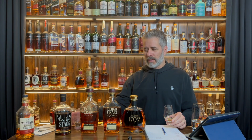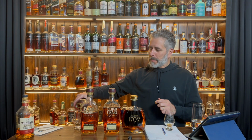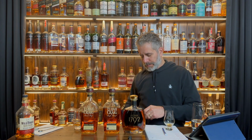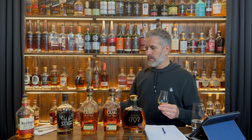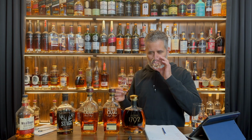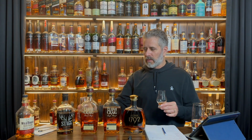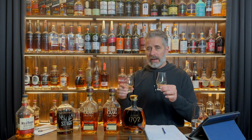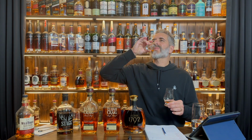Is that Stagg right there? I gotta pour some more. Okay. All right. Man, those are close. Smells a little sweeter on the nose, but okay. I'm gonna go back and forth between these two. A124 blend.